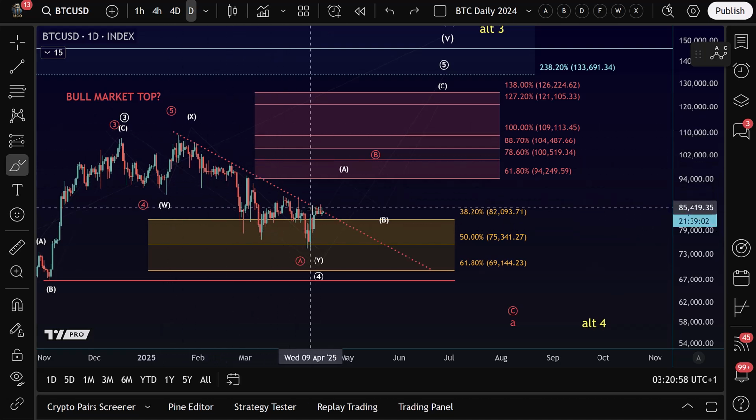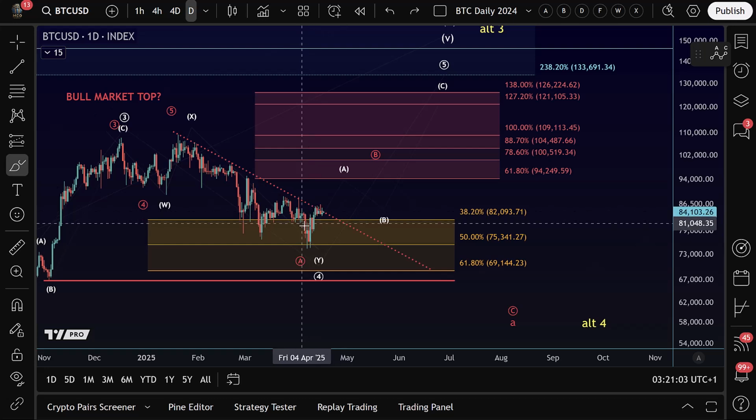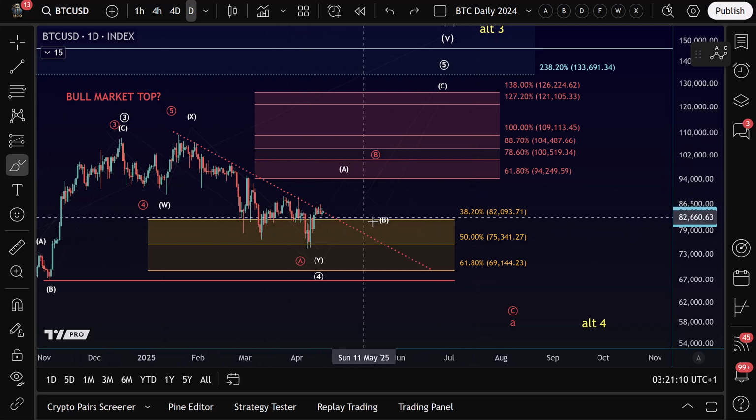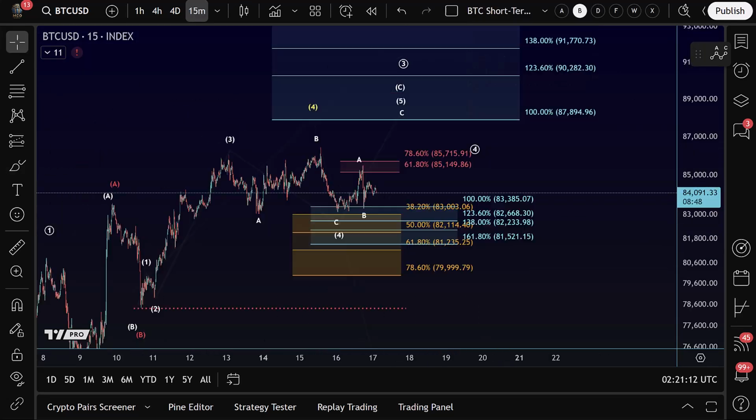Also, we are still holding below the trend line. There is no break above the trend line yet. We simply see consolidation between the last swing low that formed on the 7th of April there around the 50% retracement and this descending trend line. Let's take a look at the shorter time frame.